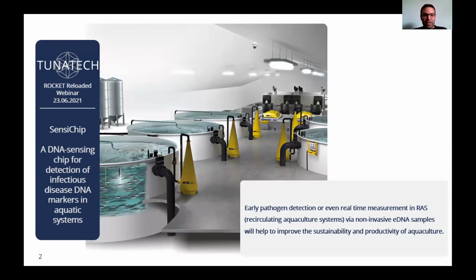So what was the aim of the project? I mean, why aquaculture and why DNA chips? I try to give a very short explanation, because early pathogen detection, or maybe even real-time detection later on in recirculating aquaculture systems with the help of eDNA, is a nice technique to improve sustainability and productivity. It would be quite nice for future aquaculture, which will be mainly on land in recirculating systems, not only juvenile production, also grow-out for adult fish, to easily and early detect pathogens in these tanks, to prevent outbreaks of diseases, or to use antibiotics wisely and not just put a bunch of antibiotics in your system. So that is the aim of the project.